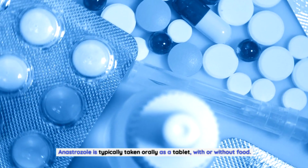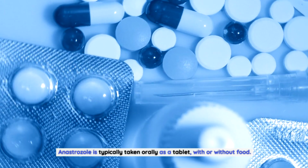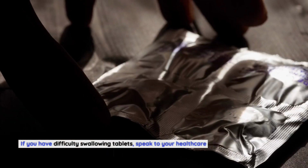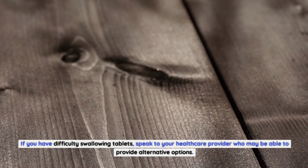Anastrozole is typically taken orally as a tablet, with or without food. It is recommended to swallow the tablet whole with a glass of water and to avoid crushing or chewing it. If you have difficulty swallowing tablets, speak to your healthcare provider who may be able to provide alternative options.